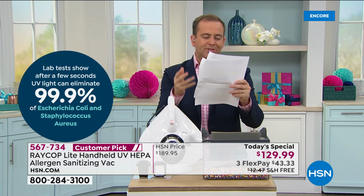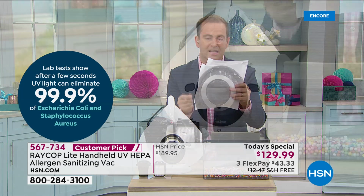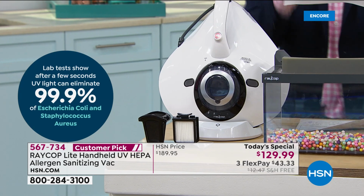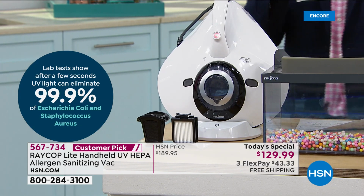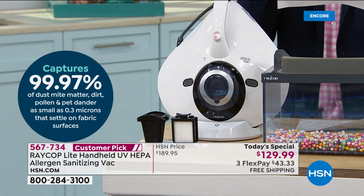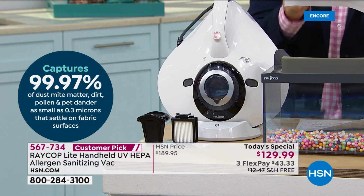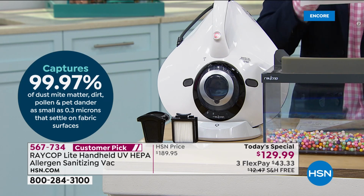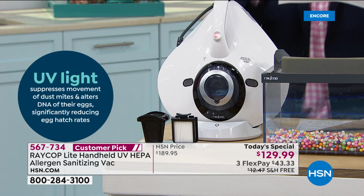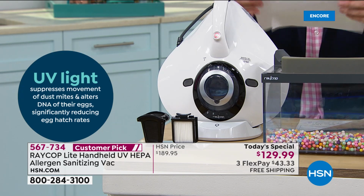The HEPA filter captures 99.97% of dust mite matter, dirt, pollen, and pet dander as small as 0.3 microns that settle on fabric surfaces, calibrated to effectively eliminate more than 99% of E. coli and staph in a few seconds. In a single test with the Raycop vacuum, it was shown to be effective at vacuuming allergens through the top layer of fabric, and can eliminate 99.9% of influenza A virus when exposed to the UV light for 5 seconds.